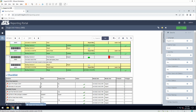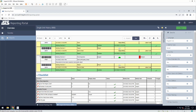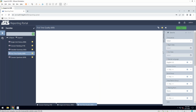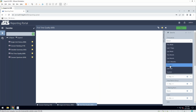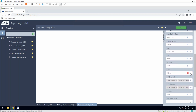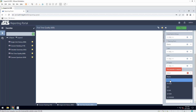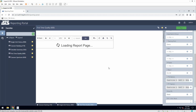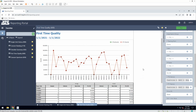And yeah, we have a lot more reports to show useful information. For example, the first time quality. If I pick last year and I see what is there, I need to fill in one more field. I want to see the percentage. Okay. And there we go. For all my products for the last year, this was my percentage.